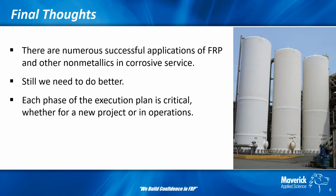So some final thoughts. We're talking about reliability and what challenges that. And I would be remiss if I didn't say that there are numerous successful applications of FRP and other non-metallics all over North America and worldwide. Largely we do see success, but the point is we can still do better.